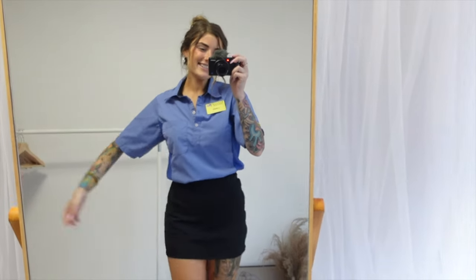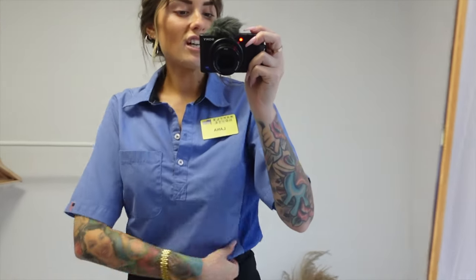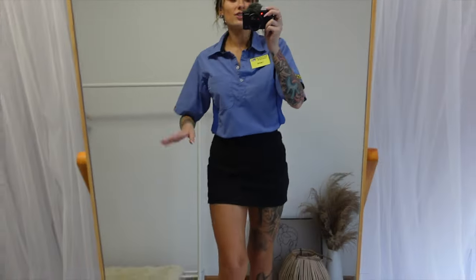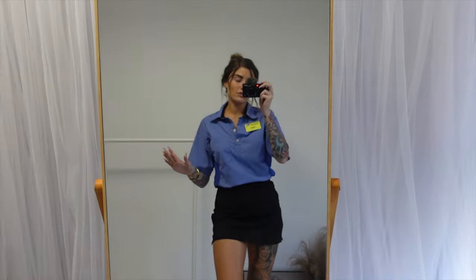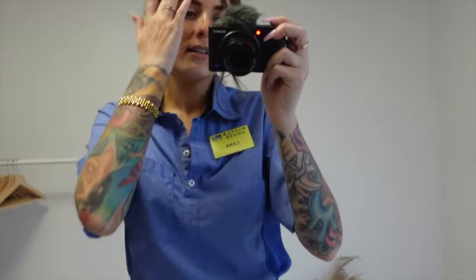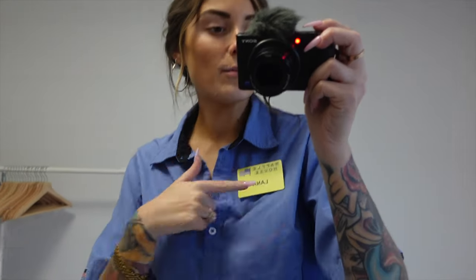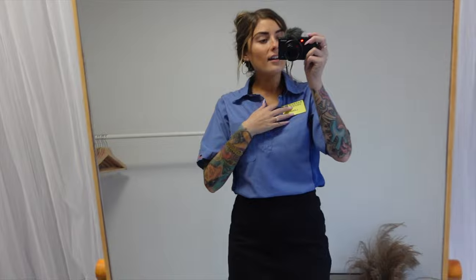Here it is. I know that she has hers untucked, but mine just does not look as cute as hers looks untucked. So I'm going to tuck mine in. Got my little hoops in, my hair clipped up, my name tag. I love it.